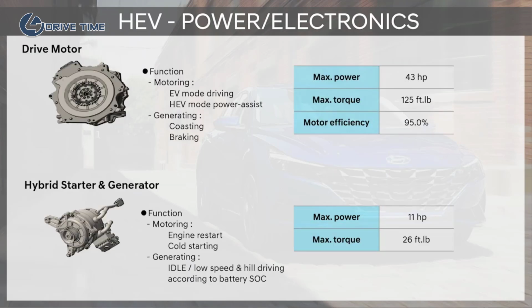The motor is 43 horsepower capable and has a great torque of 125 pound-foot. Its functions are to either drive in pure EV mode when the engine is shut off, or to assist the engine. Also, the motor will be used to generate electricity as you're coasting and feel an engine brake feeling, or when applying the brakes. The last component is the starter generator.